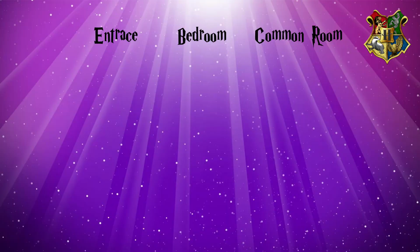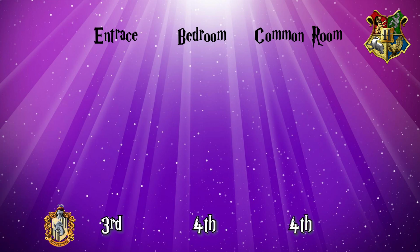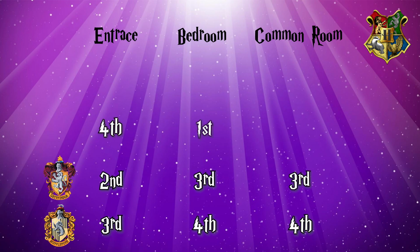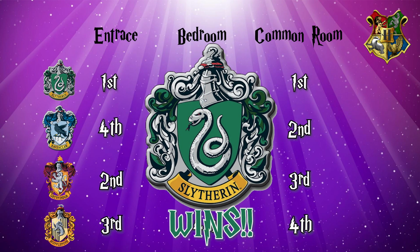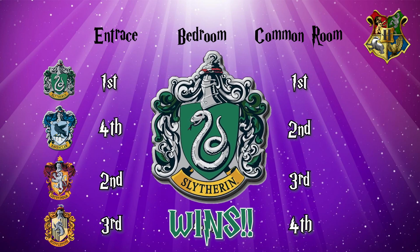Okay, so there we have it. All my rankings. Let's see how it tallies out. In 4th place overall, with a 3rd, a 4th, and a 4th, we have Hufflepuff. In 3rd place overall, with a 2nd, a 3rd, and a 3rd, we have Gryffindor. In 2nd place, with a 4th, a 1st, and a 2nd overall, we have Ravenclaw. And in 1st place overall, with a 1st place, a 2nd place, and a 1st place, we have Slytherin. So according to It's Juicer, the Slytherin common room is the best.